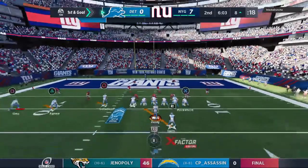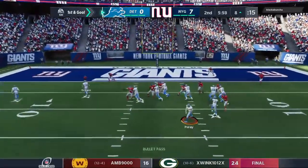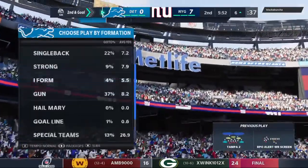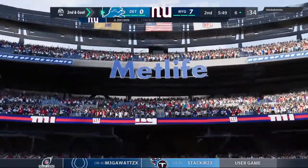A good bounce back following the interception last drive. Certainly not letting it affect him, that's for sure. And we all know interceptions are going to happen. So the big trick, don't let it affect you going forward. Most of the good quarterbacks, they just tell the ball boy, get that one out of the rotation, give me a fresh ball, and let's go.